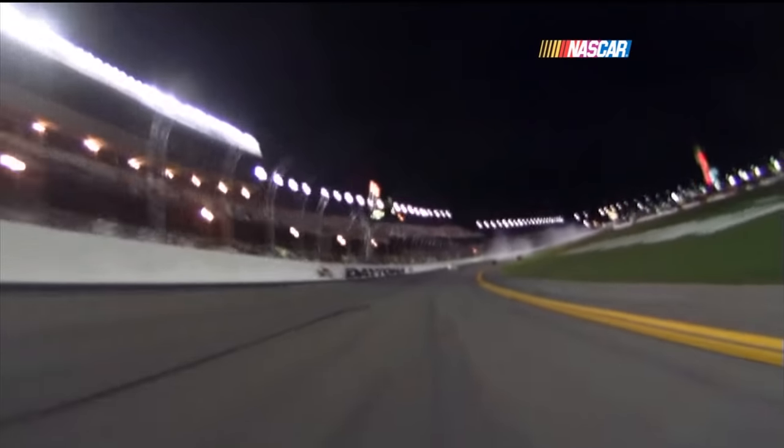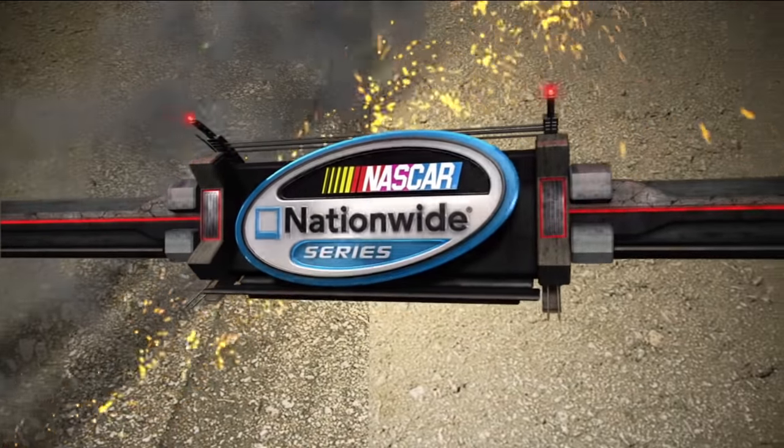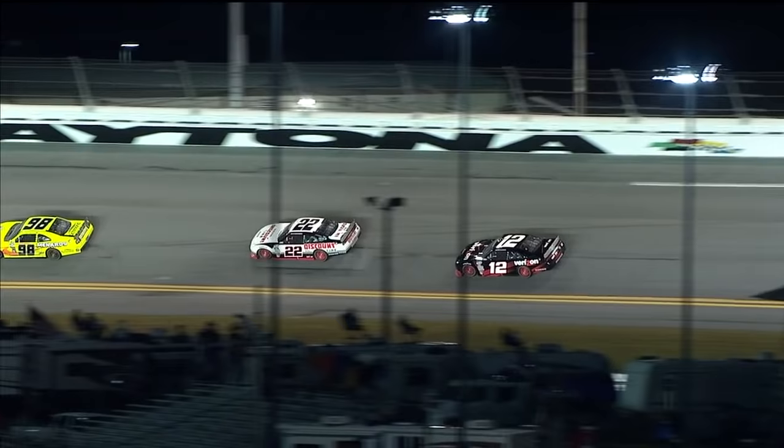A good job of spotting right there. Yeah, it was. I'm sure Justin was probably thinking, I'm pushing this throttle as hard as it'll go, but this is as much as I can get.